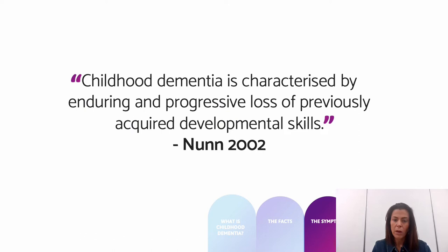Again, just going back to the definition from 2002, childhood dementia is characterized by enduring and progressive loss of previously acquired developmental skills. I'm going to play this short video here from Professor Peter Schofield. He's the CEO of Neuroscience Research Australia, with huge experience of the dementia world. And he's talking about what the benefits are of considering this group of conditions collectively.